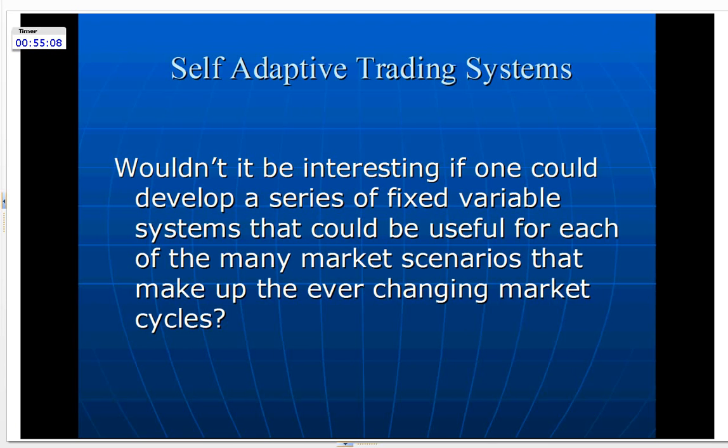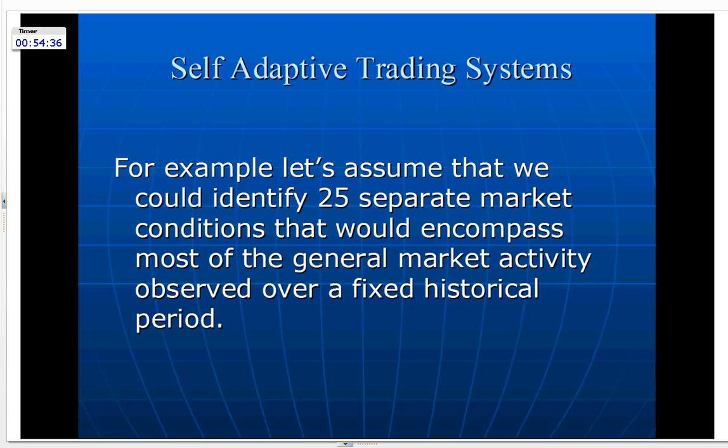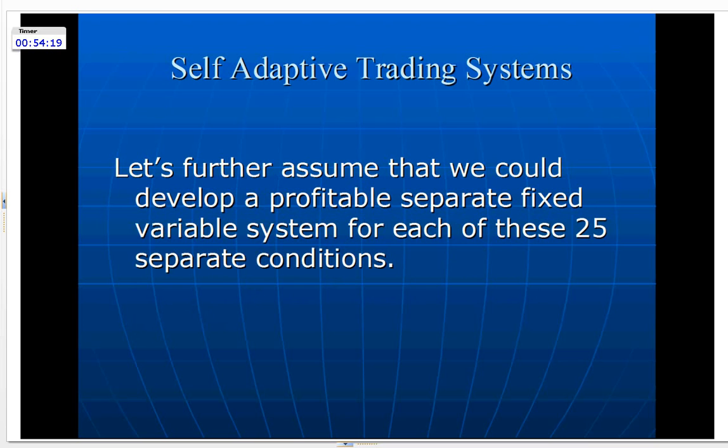Now, wouldn't it be interesting if we could develop a series of fixed variable systems that could be useful for each of the many market scenarios that make up the ever-changing market cycles? In other words, how cool would it be if we could pick out, say, we're going to use 25 as an example. How cool would it be if we could come up with a system for each one of these scenarios? For example, let's assume that we could identify 25 separate market conditions that would encompass most of the general market activity observed over a fixed historical period, or any period for that matter. Let's further assume that for all these 25 examples, we could develop a profitable, separate fixed variable system for each of these 25 separate conditions.